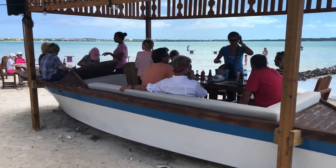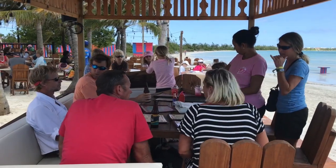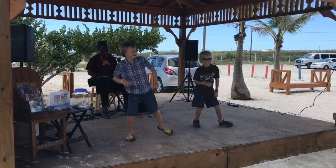Liveaboard cruisers will combine sightseeing, provisioning, and eating all in one trip. There you go, kids. Go ahead, show them how to do it.